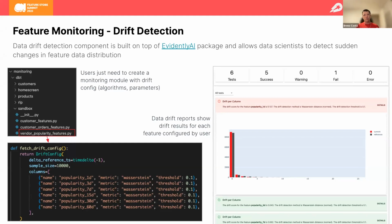And this component is built on top of Evidently AI. When the pipeline runs, it calls Evidently AI to run this drift detection. And they also have a CLI to run this monitoring module and have access to the reports. They can run this in their local environment and have access to these reports. This is an example of a report generated by this drift configuration. It has 6 tests, and when one test fails, you can see that it failed, and you can see some charts. And this is also automated. I will show later how this is automated, but they have access to these reports in the live environment.